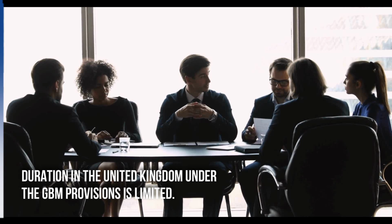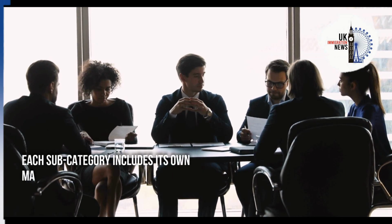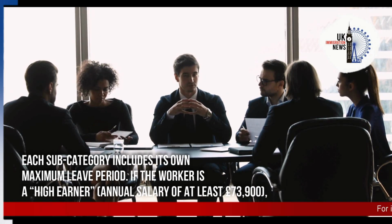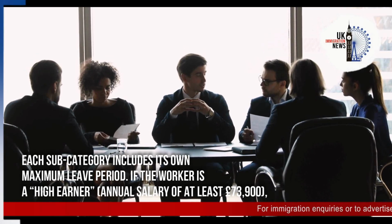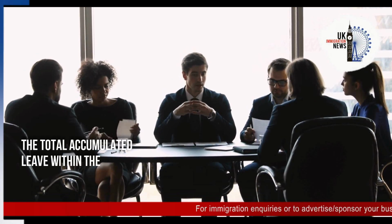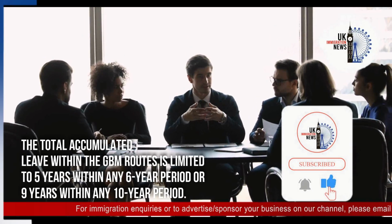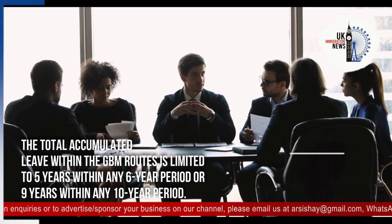Duration in the United Kingdom, under the GBM provisions, is limited. Each subcategory includes its own maximum leave period. If the worker is a high earner, annual salary of at least £73,900, the total accumulated leave within the GBM routes is limited to 5 years within any 6-year period, or 9 years within any 10-year period.